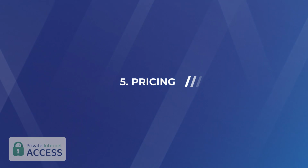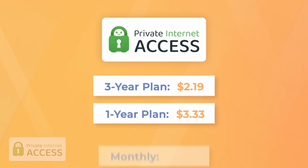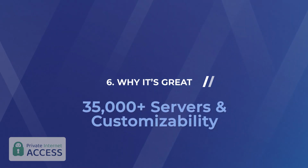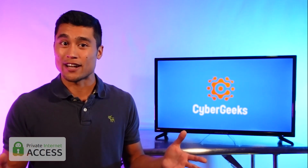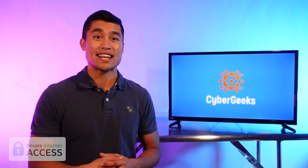Pricing. You can get PIA for just $2.19 a month for a 3-year plan, $3.33 a month for a 1-year plan, or $9.95 for month to month. Why it's great. PIA is known for its wild number of servers and for its customizability. This is not one for newbies who just want an easy, pleasant user experience. But if you're a techie or someone looking to have maximum control over your features and settings, this would be a great option for you.